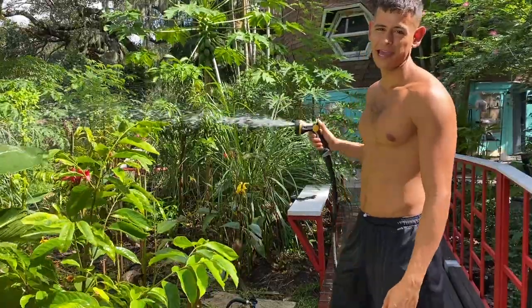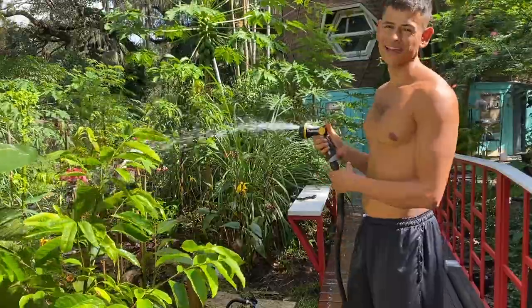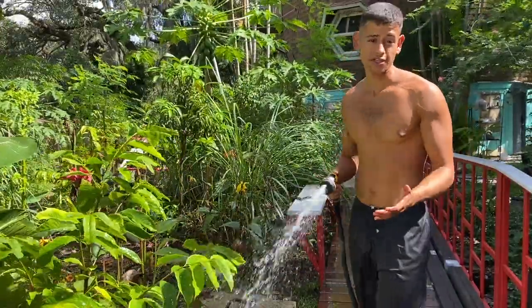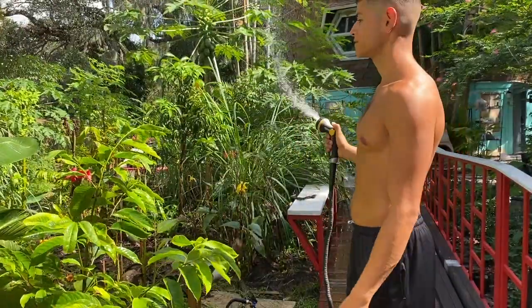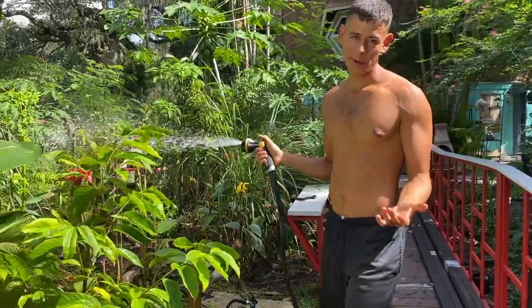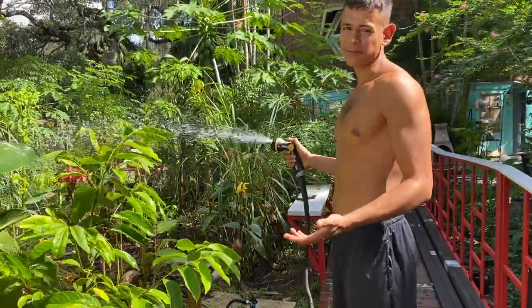Now, the nice part about being able to water everything is, I'm lucky to have the hose, but unlike my farm, I don't have electricity, so I can't really plug in a pump like this. But it's all cool because I like doing it the natural way and the easy way too, because I can learn and experiment much easier.